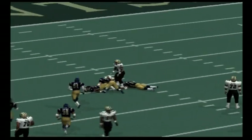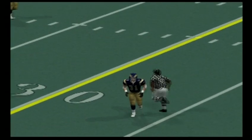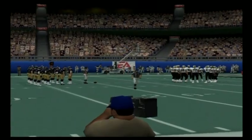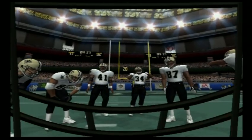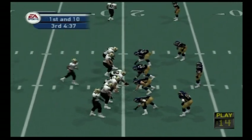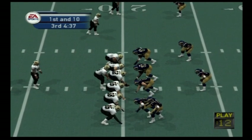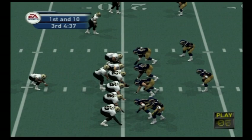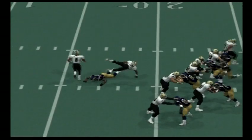Wilkins gets it off. They'll start to drive from the 21. Round right 22, see it on one. Ball on their own 21. They better keep an eye on the play clock.